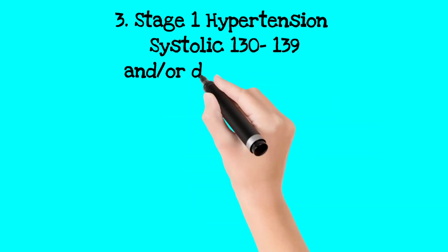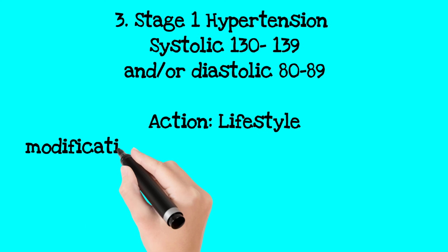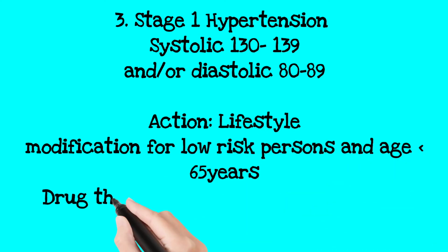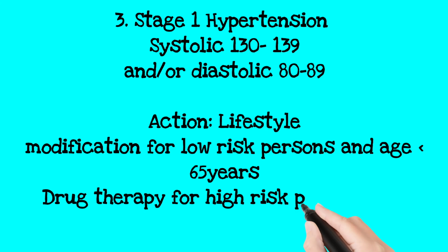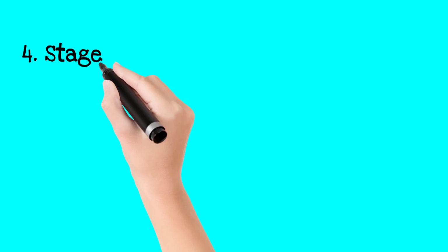The third category of blood pressure is stage 1 hypertension. Stage 1 hypertension is systolic between 130 to 139 and/or diastolic between 80 and 89. For this one, if the patient is low risk and of age less than 65, lifestyle modification will suffice. Otherwise, drug therapy is indicated for patients above 65 years and in high-risk patients. We will discuss what high-risk and low-risk patients are in a later video.